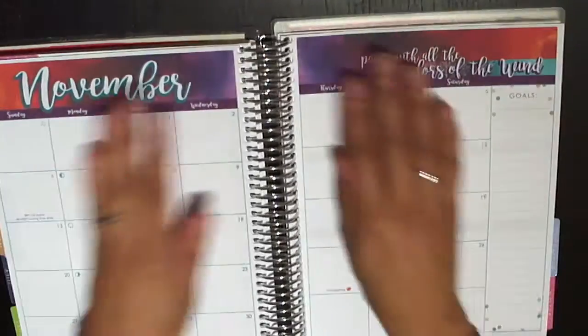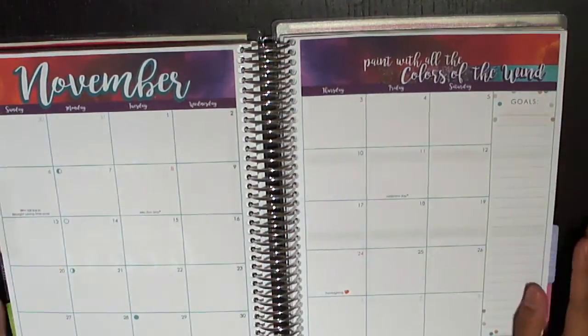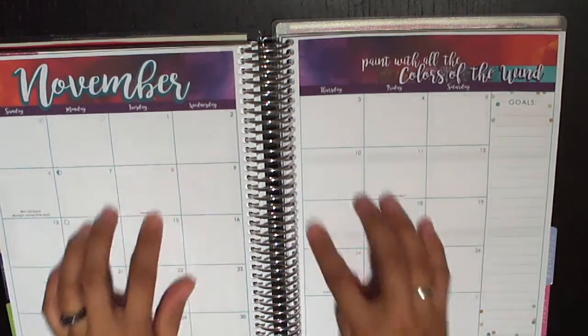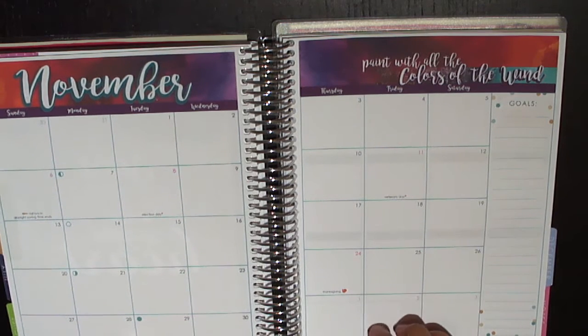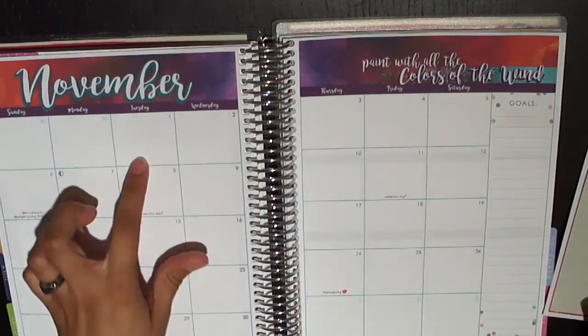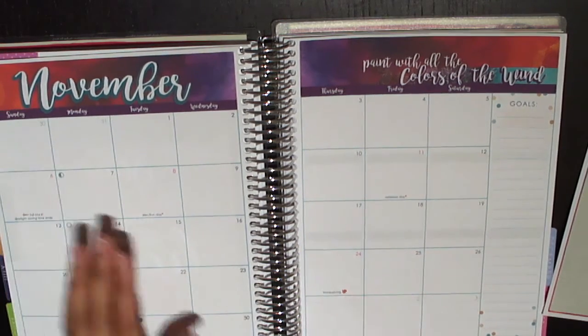Alright, so now we can open the planner back up, and that looks so much better. Oh my gosh, so much better. And it even goes with like the teal lines of the actual calendar. That's very fun. Okay, so I actually really do love covering up the extra days that are not needed here.